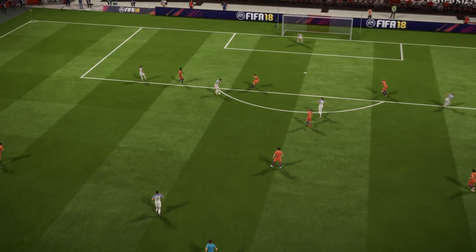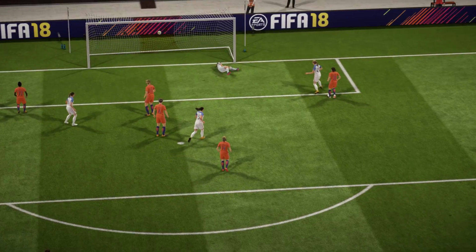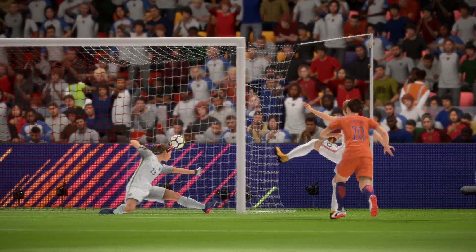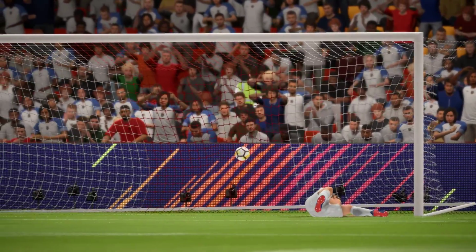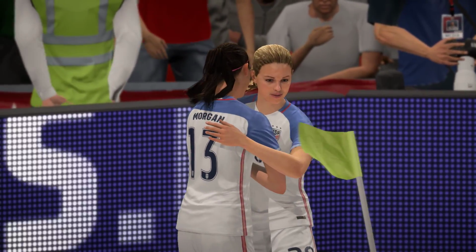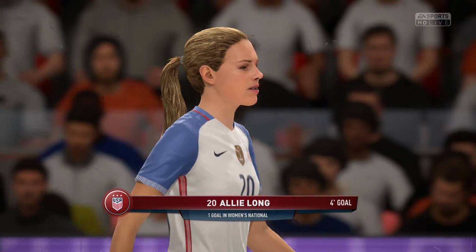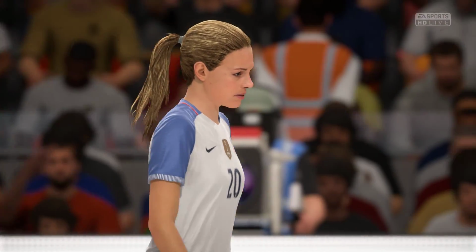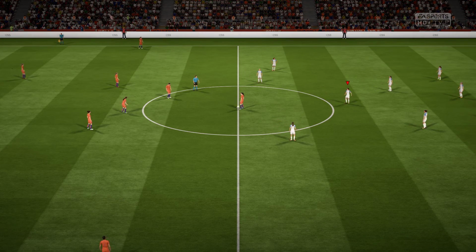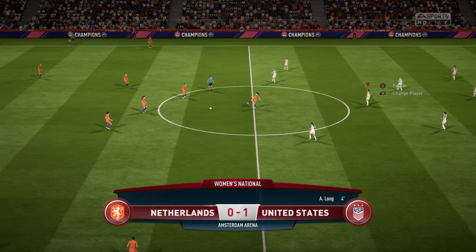Keeper really couldn't get anywhere near. First time hit with real ferocity. Good look here again by the replay of the goal. 1-0 here.